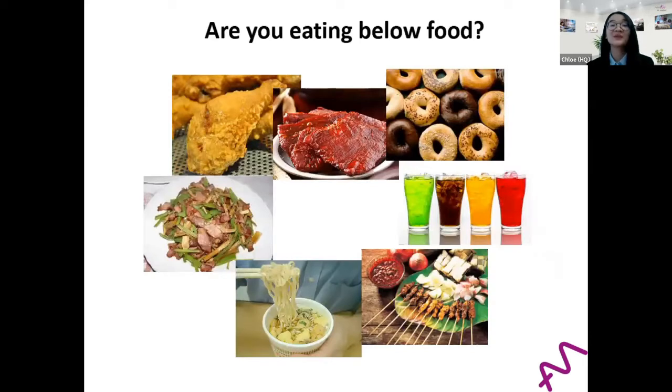Now I want to ask you: do you like to eat this food? Fried chicken? Is it anyone's favorite here? I believe that all people, whether adults or kids, love fried chicken. Not only that, there are also red meats, and perhaps you or your kids really love these kinds of desserts. Not only donuts, but also cakes, ice cream, and so on. There are also drinks, especially carbonated drinks and colorful drinks. And here is satay, which is very famous in Malaysia, and also Maggi mee and fried meat as well.